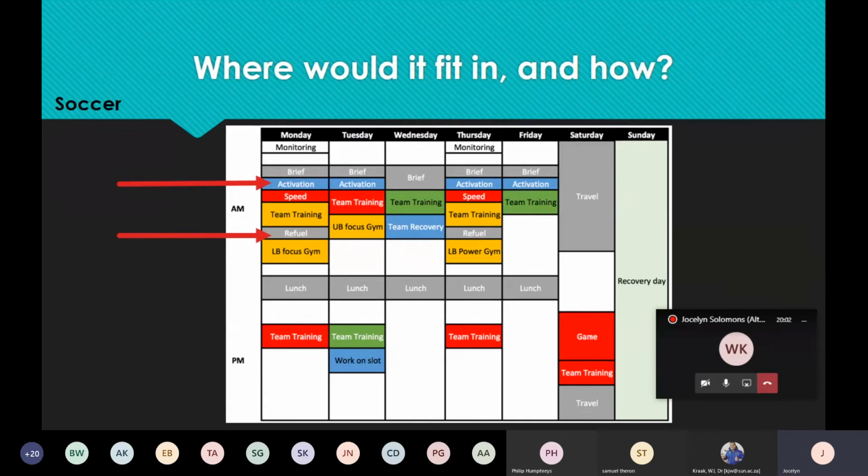Then what about some soccer? In this case over here in the example, I particularly can see it being done as an activation session. And the reason why I would say that is because you can very easily use it to build up to your speed session, which follows, for example, on a Monday and a Wednesday. So using it as activation.